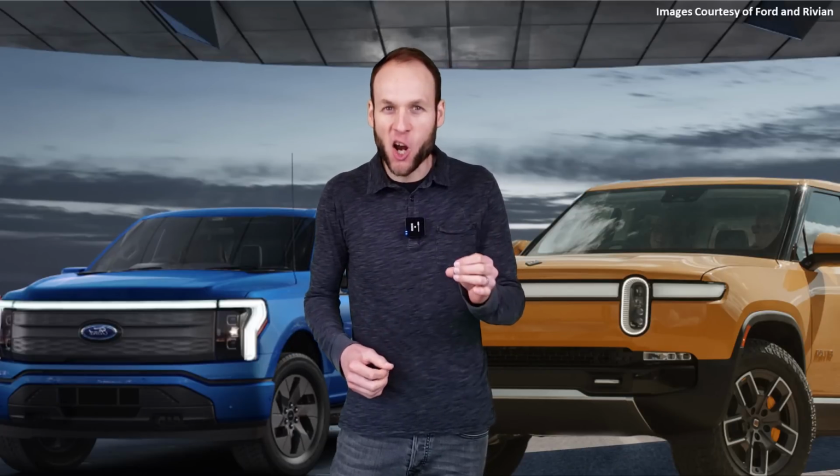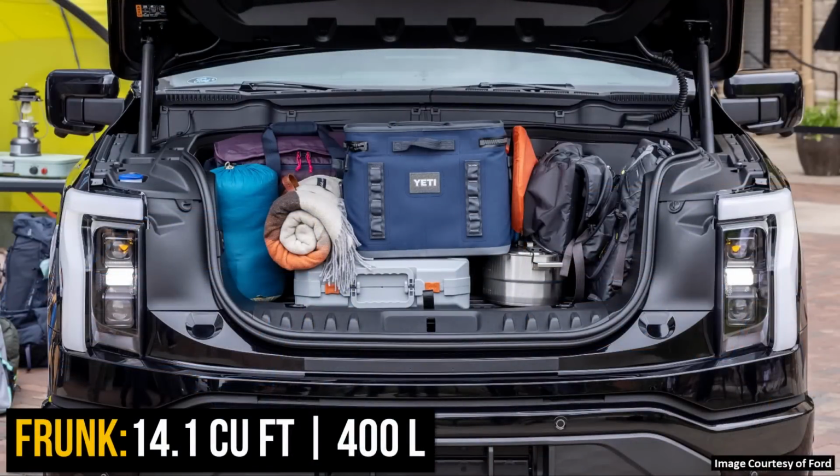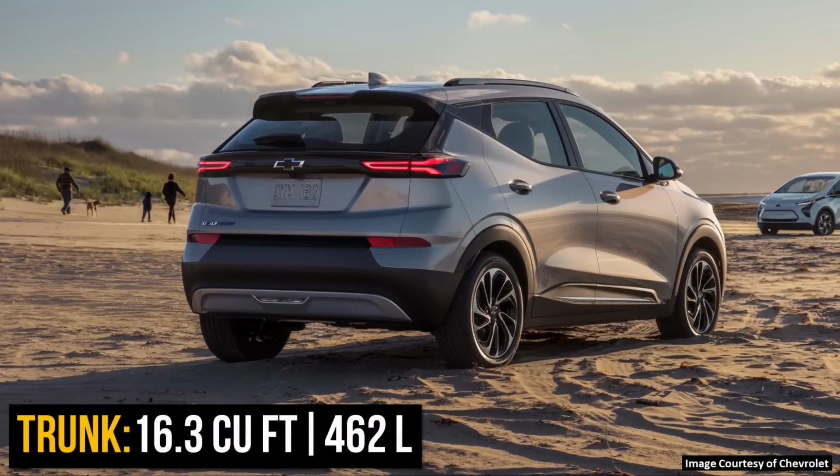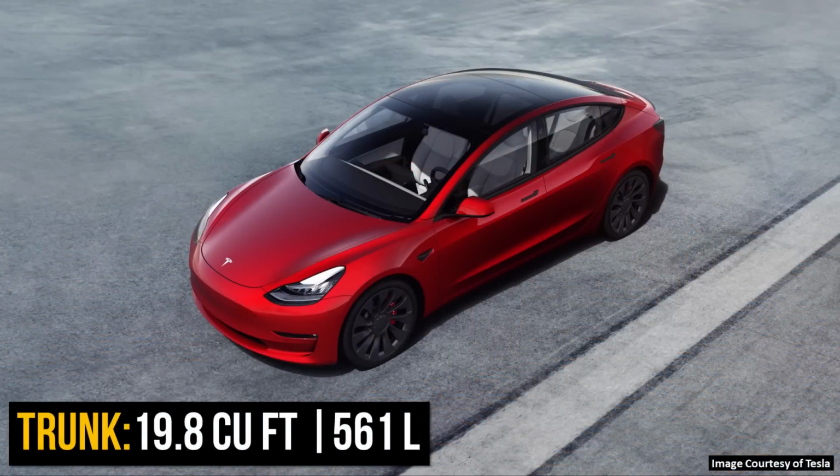Now before we move on past the front trunks, I just want to give a little perspective about how large these front trunks are. Because a just-over-14 cubic foot front trunk built into the F-150 Lightning is nearly as big as many cars' trunks. For instance, without the rear seats folded down, the Chevrolet Bolt EUV has around a 16.3 cubic foot rear trunk. And the Tesla Model 3, once again with the rear seats not folded down, has around a 19.8 cubic foot rear trunk.